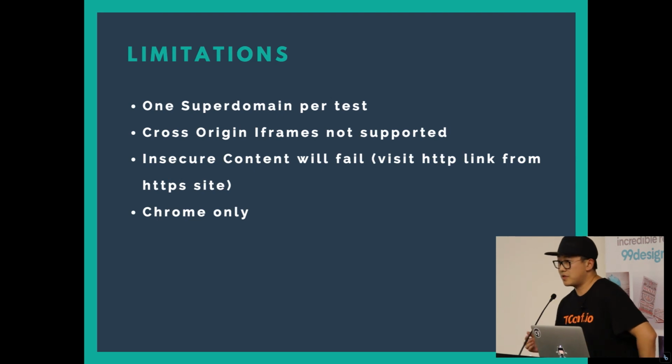It also comes with some limitations. You can pretty much just have one super domain per test. You can go from Google to Seek. The iframes are not supported. You can't navigate from insecure content to secure content. And at the moment, it only works on Google Chrome. Those are the limitations we found, and I think they're documented on their documentation as well.